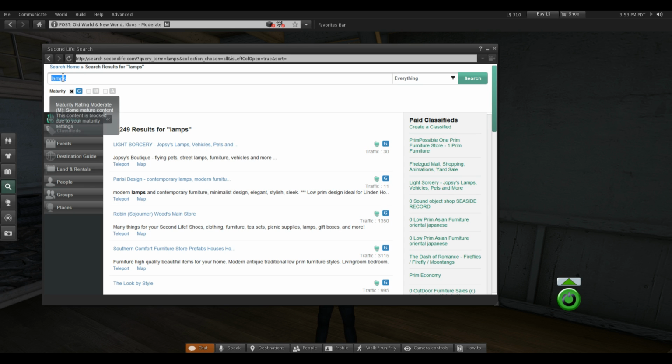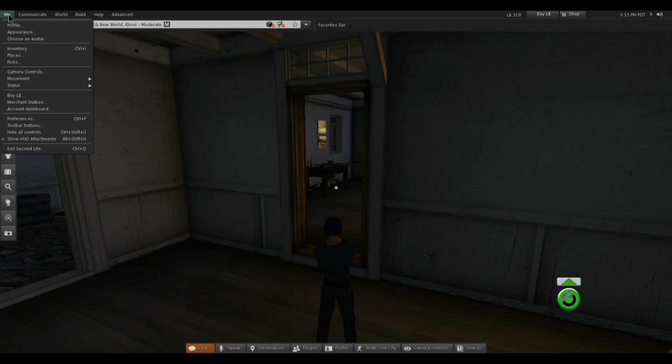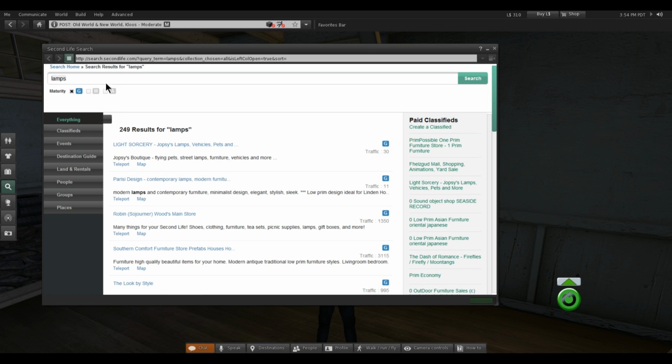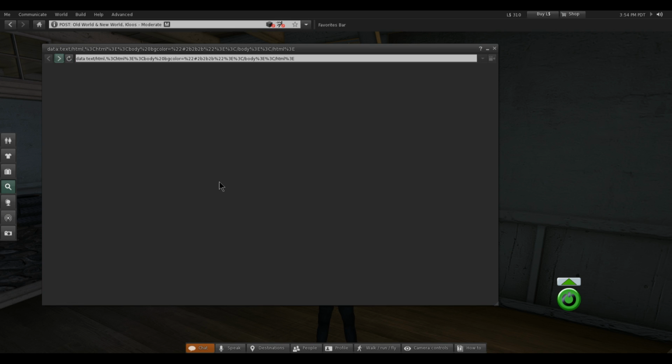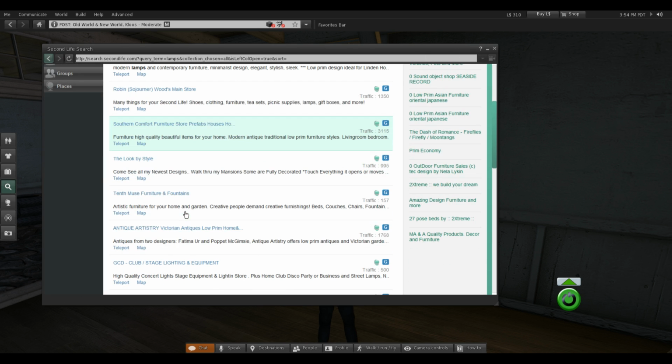So anything you want to buy, let's exit this off. You're going to come over here. Now you might be in a different viewer. You might find it somewhere else. I believe you can find it in one of these drop downs, but whatever. Hit the search and just type whatever you want. In this particular case, I want lamps. Oops, did I mess it up? There we go. Let's go down and find some other cool ones.